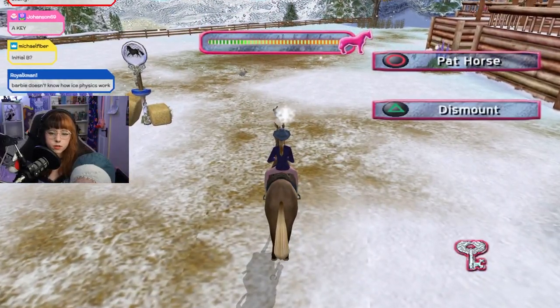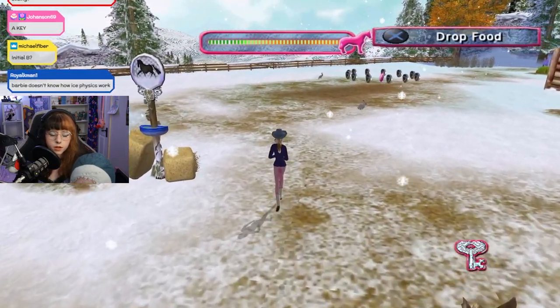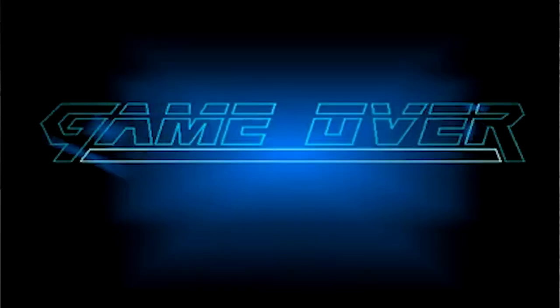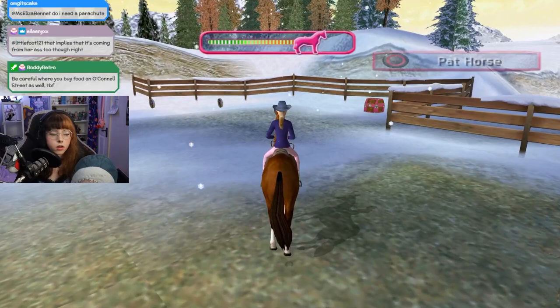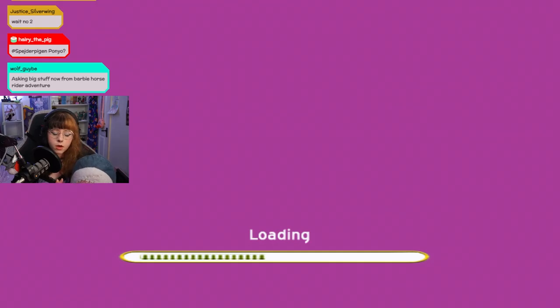Oh, rabbits! Can we interact with the rabbits? Hey, buddy. What? Is that a chair? Please don't tell me there's a foal in a chairlift. I don't think we can go on the chairlift. We can't even go on the chairlift. What is the point? Why are we here? Let's go home. Main menu. Which also has to load.